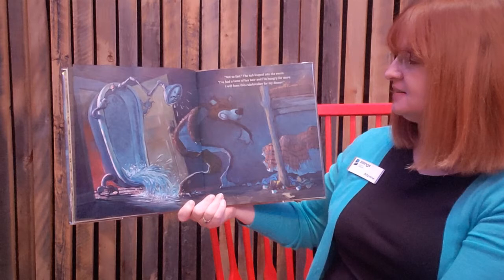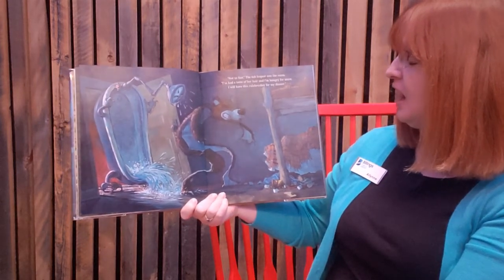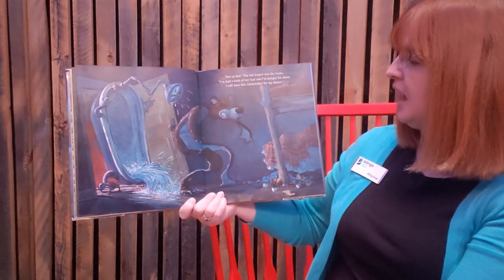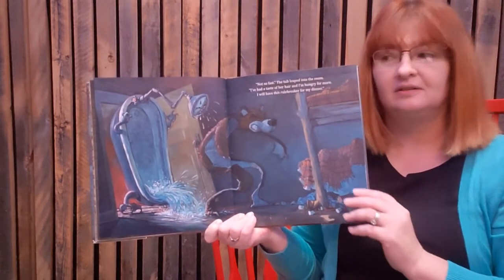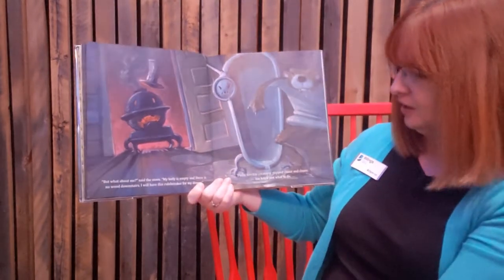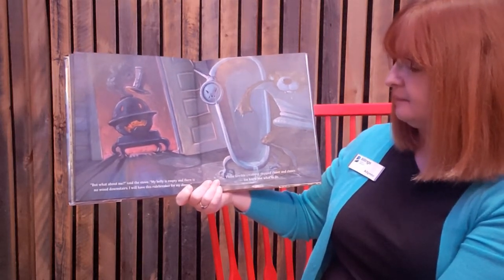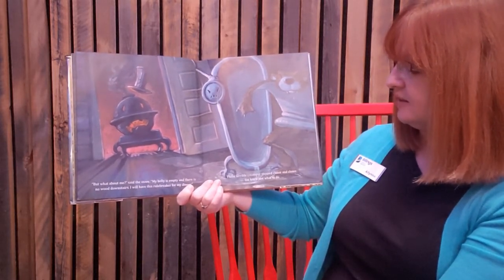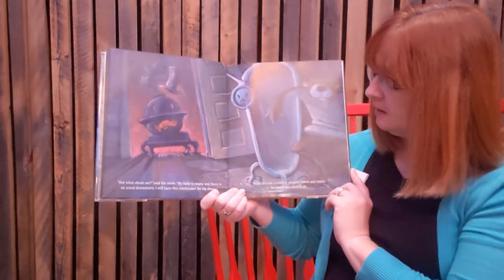Not so fast. The tub leaped into the room. I've had a taste of her hair, and I'm hungry for more. I will have this rule breaker for my dinner. Uh-oh. But what about me, said the stove. My belly is empty, and there's no wood downstairs. I will have this rule breaker for my dinner.